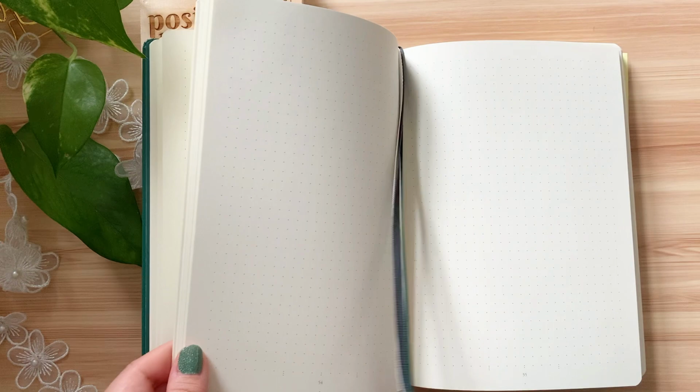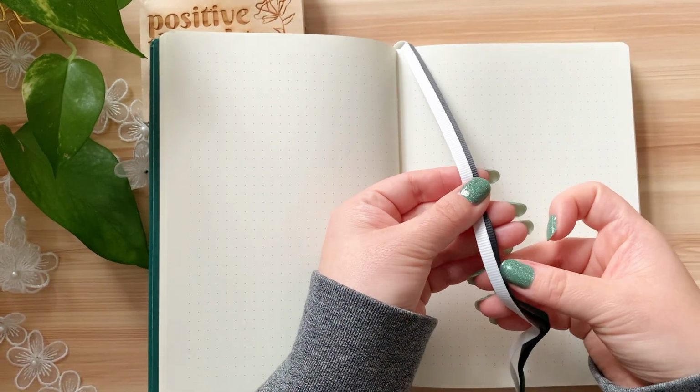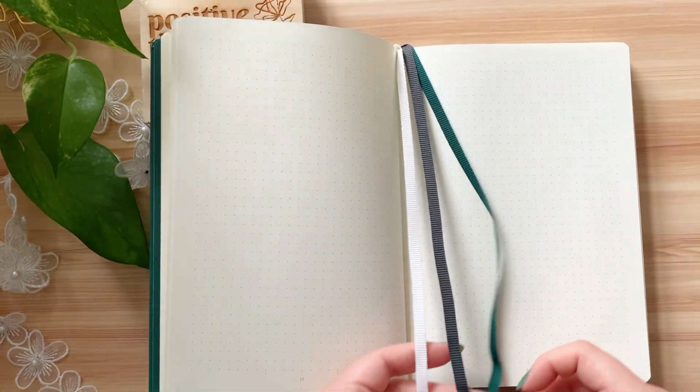This particular notebook also has 3 page markers in different colors. Other notebooks normally only have 2 page markers, so I am excited to use a third one to help me keep track of certain spreads.